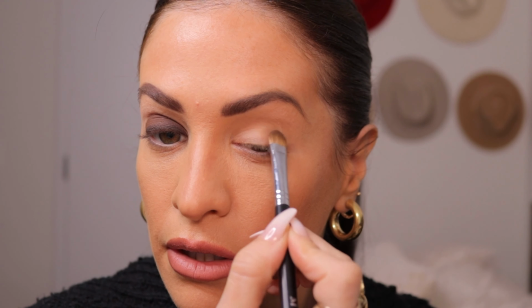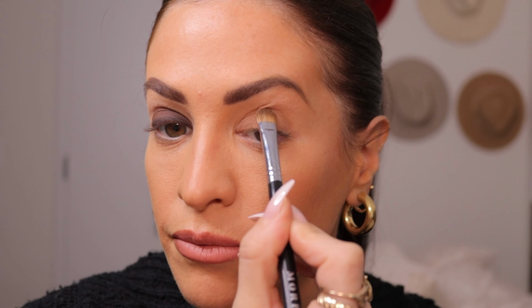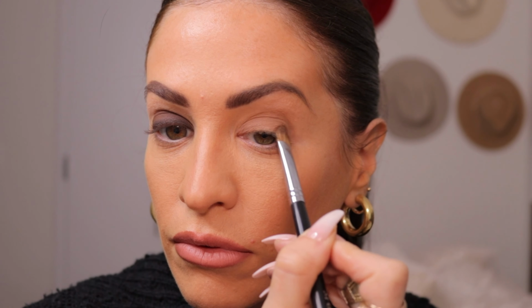So instead I'm going to go for a little bit of a lighter brown and I'm just going to apply this. I'm going to start on the outsides and I'm going to go gently. I'm not going to go all the way up in here because that's what's making this look very round. And on this side I brought the dark shadow all the way down so it really downturns my eye. On this side, since it's lighter, I'm gonna go a little bit higher up into the crease.